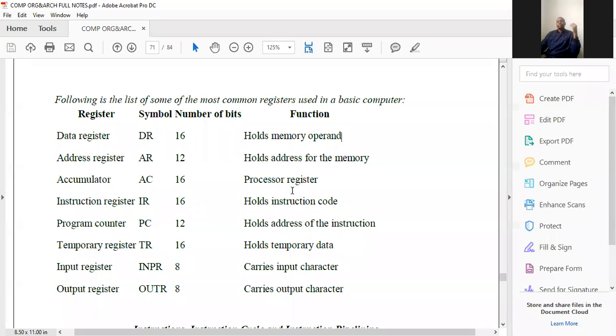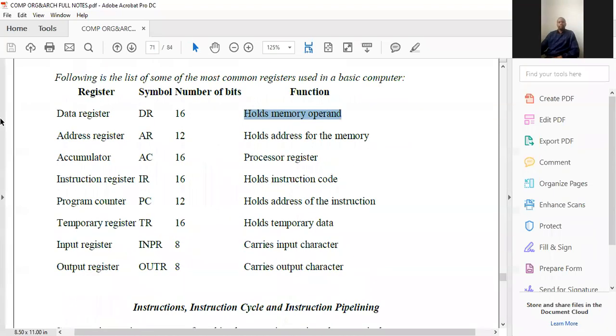And operators are the symbols that work on those values. For instance, if you say x is equals to y plus z, equal is an operator, plus is an operator, okay? And then operands are the values. The data register holds operands that are being worked on. The address register holds the address for that particular memory.